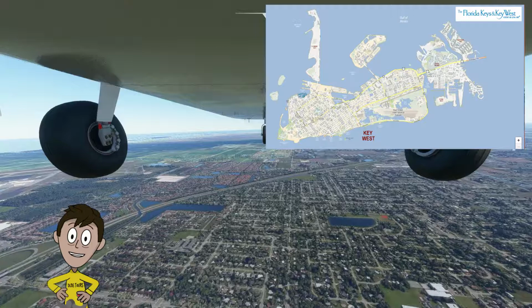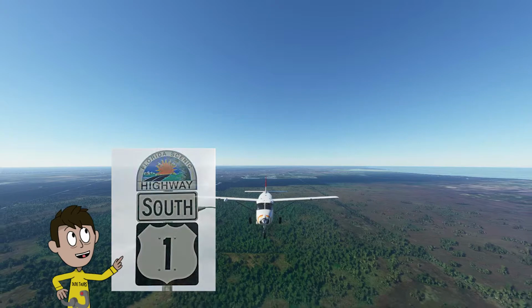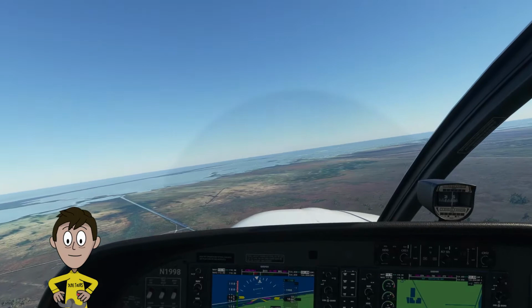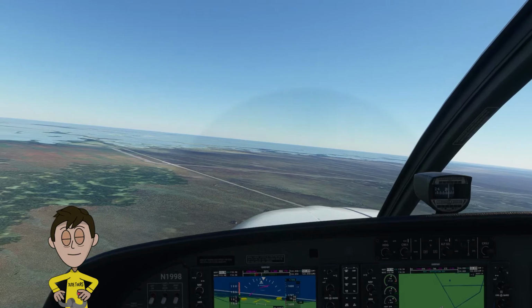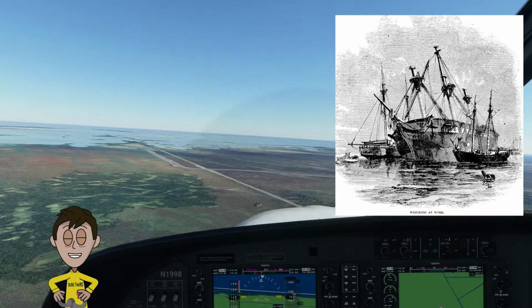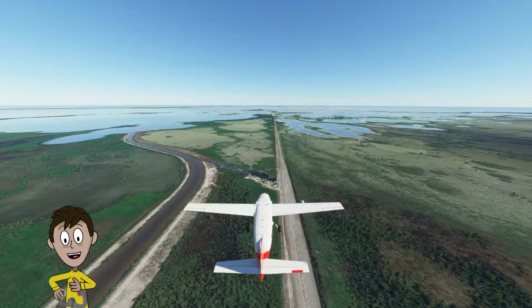And it lies at the southernmost end of US Route 1, which is the longest north-south road in the United States. Key West is 130 miles southwest of Miami, and it's only about 95 miles north of Cuba. Key West is the southernmost city in the continental United States. For many years, Key West was the largest town in Florida, and it grew prosperous on wrecking, or the salvaging from shipwrecks. The Keys were originally inhabited by the Calusa and the Tequesta tribes, and they were originally discovered by Juan Ponce de Leon in 1513.